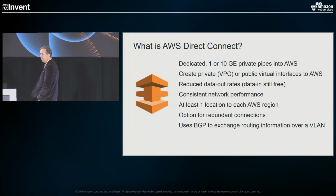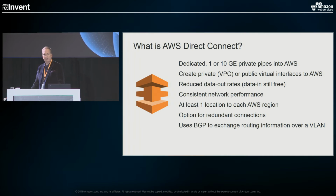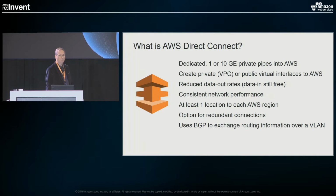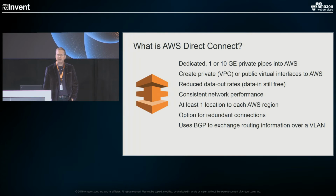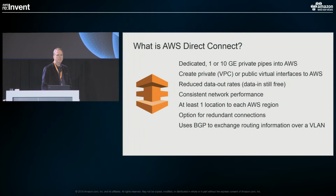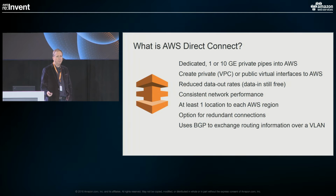Direct Connect is great. It's offered in a number of different configurations, but basically it's exactly what the name is, which is a direct connection from your location to, or in a cross connect to, AWS. It's a dedicated 1 or 10 gig private link. The benefit is you can get that consistent performance, number one.